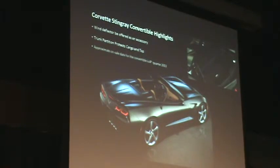And we're going to have a wind deflector accessory available. Similar to the sixth generation, there's the trunk partition that protects the top and cargo, but if the top is up, you can lower that partition and you get a lot more space if you're going shopping or buying something big. And expect the convertible to be out fourth quarter of this year, towards the end of the calendar year.